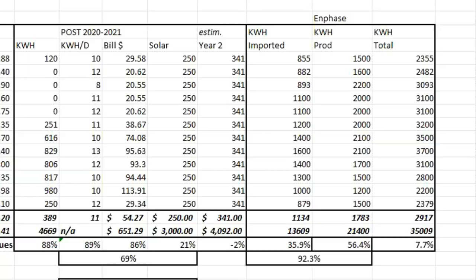So if we look at the FPL purchasing versus what Enphase or inverters are reporting, there's also quite a bit of a disparity. In fact, while we're producing 21,400 kilowatt hours over this past year, Enphase is only assuming we're still drawing 13,000 kilowatt hours from the grid, which is a lot more than what FPL is actually charging us.